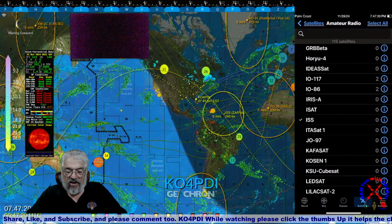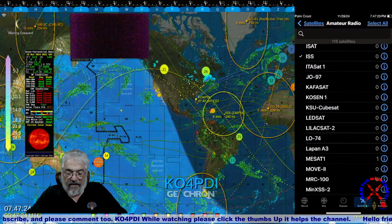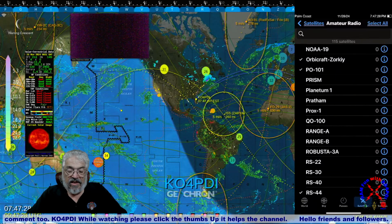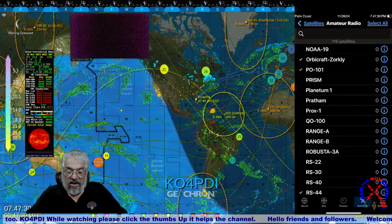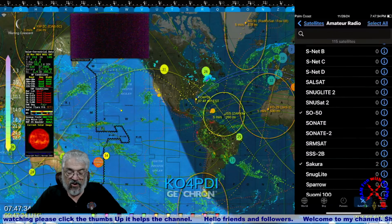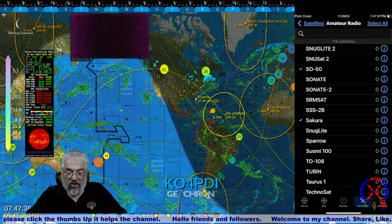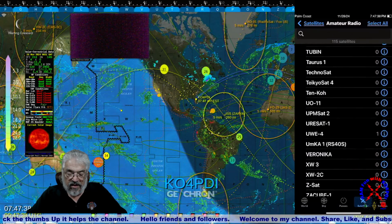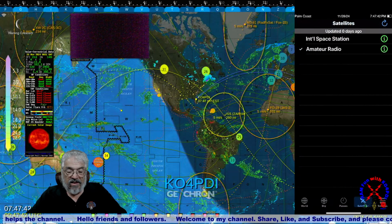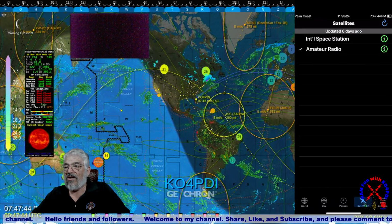The reason I have the ISS shut off is because here you can select the ISS also. All right? And you go through. Orbitcraft Zorky sometimes does slow scan TV. PO-101 is also an FM satellite. RS-44 is a linear satellite. SO-50, Sakura, don't know why I have that checked. Unchecking it. All right, so that's it. So now we can go back to satellites, and only the satellites that I selected are going to come up here.